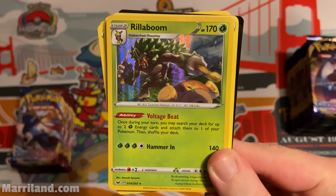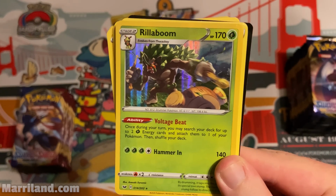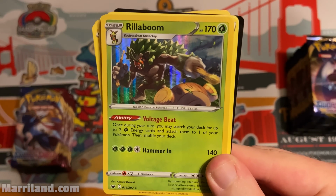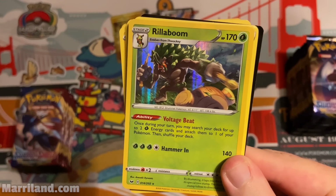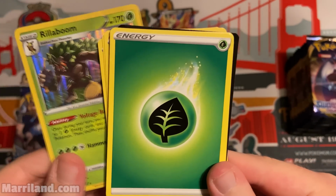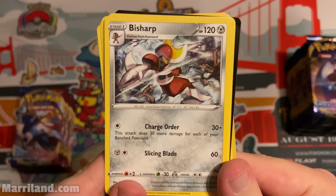That is really good. And then Hammer In, 4 for 140, that's nice. It's not like the best, but you can get the energy so easily. This thing is an absolute monster. Like, wow. So yeah, that would be an amazing addition to the Rillaboom deck. The theme deck, I mean, yeah.